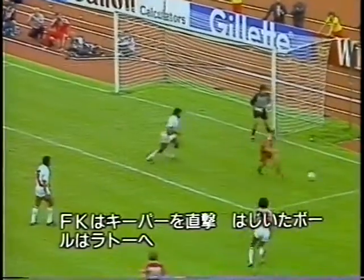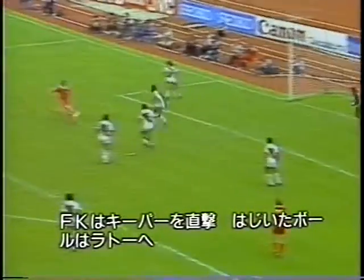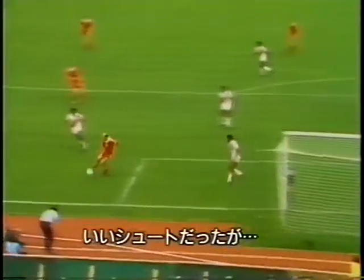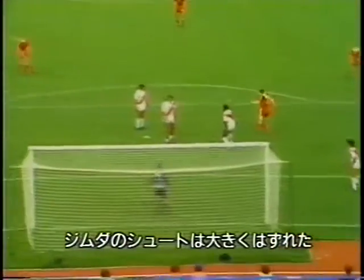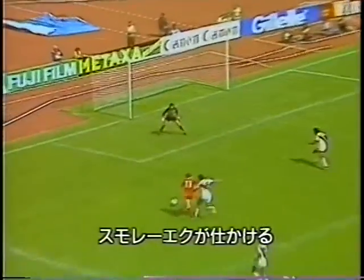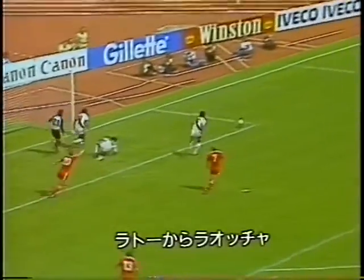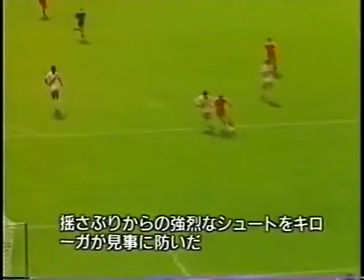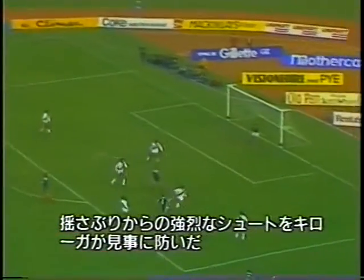Kept him, he does. Lato. Oh, dear me. He really hit it well. Whoops. And Quiroga was grateful to see Jamuda hit that over. Malarek. He's got something to make up for now. He's made up for it well. That was a good ball. Lato coming in from the back. And here's Yawacha. Great save by Quiroga. Hit strongly by the left back as it was pulled across the face of the goal by Lato. And Quiroga.